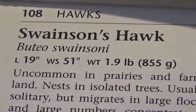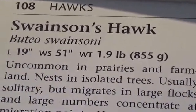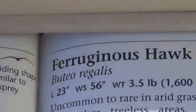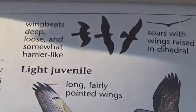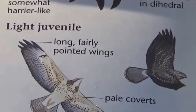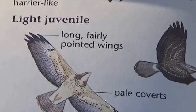The Swainson Hawk is uncommon in prairies and farmland. It nests in isolated trees. This is one of the reasons that the Renfrew Hawk, the Swainson Hawk, grew up here after it was born as a light juvenile.